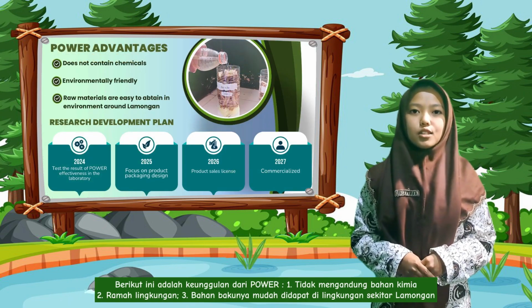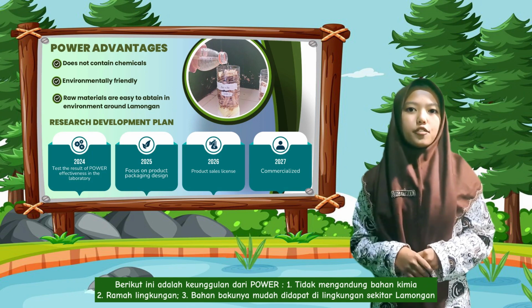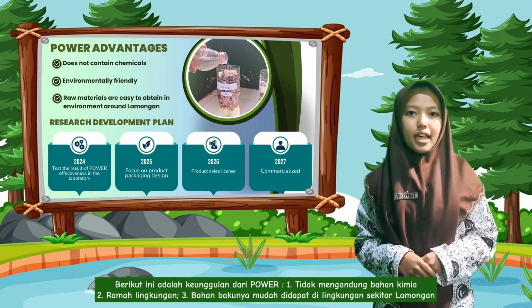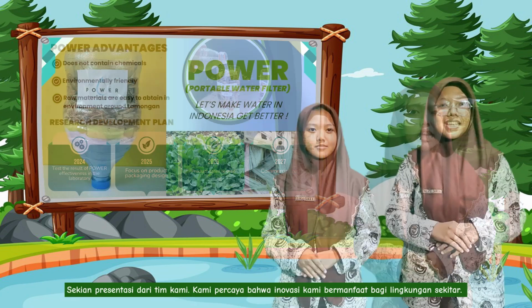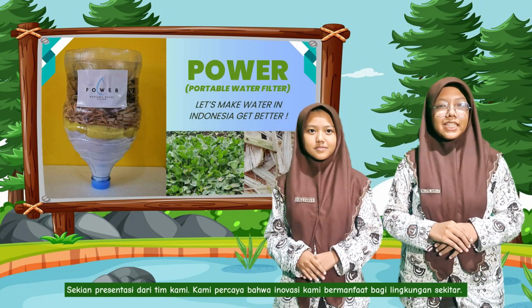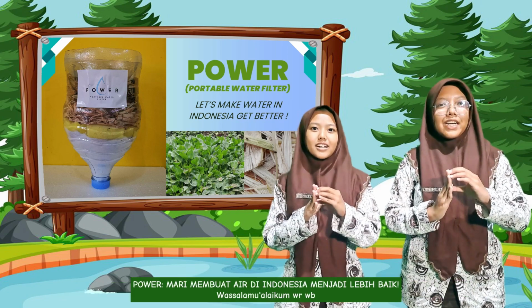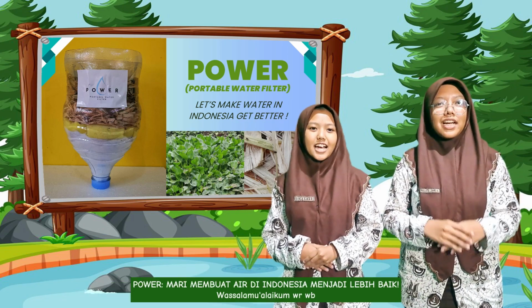1. Does not contain chemicals. 2. Environmentally friendly. 3. Raw materials are easy to obtain in the environment around Lamongan. That's all from our team presentation. We believe that our innovation benefits our environment. Power, let's make water in Indonesia get better.